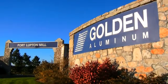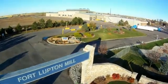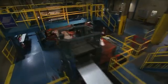Welcome to Golden Aluminum, a Colorado institution born out of the Coors Brewing Company almost 30 years ago and rising to the greatest heights of aluminum manufacturing today. Here you'll find something beyond the ordinary.